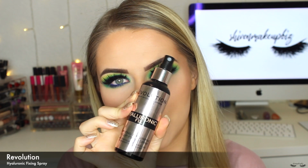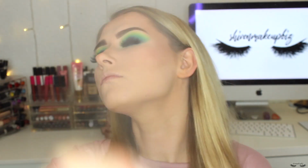Now it's time to set everything into place. I'm taking the Revolution Hyaluronic Fixing Spray. And then give it a good old fan dry.